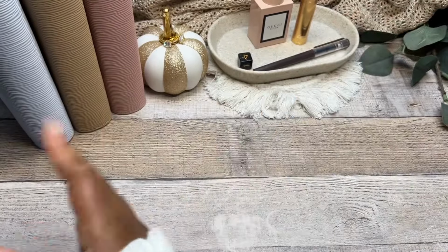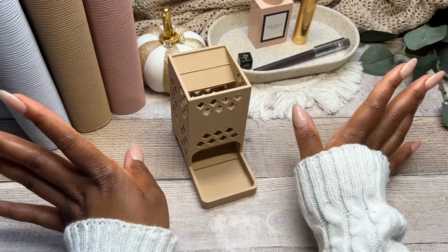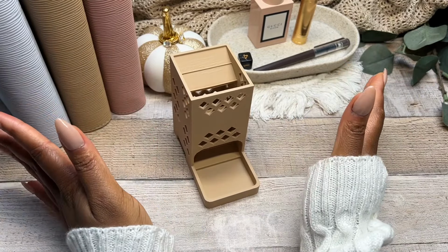I have been seeing so many people play with dice towers, and I couldn't find one in the color that I really wanted. I've seen some on Amazon, but I just love neutral colors. Saving with Alicia, guys, her hubby made this and I love it. It arrived today and I was like, what is this big package?